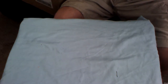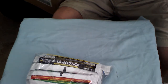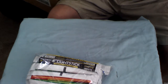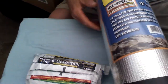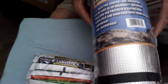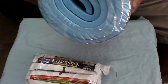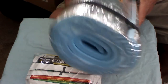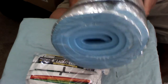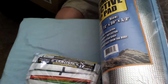Next we have, you all remember what these are, and we got in some more of these. These are your thermoprotective camp pad. There's the number on them. They're foam insulation with a heat reflective material. Got these for barter. I already have some nice self-inflating ones I purchased from the internet.